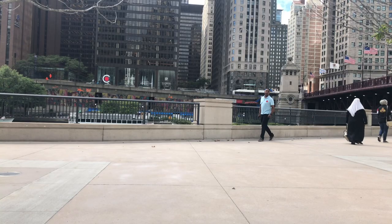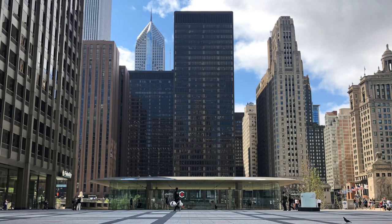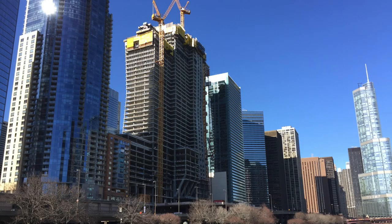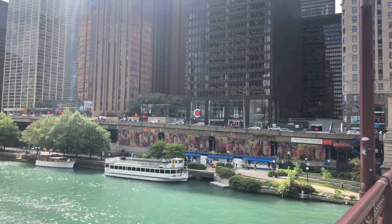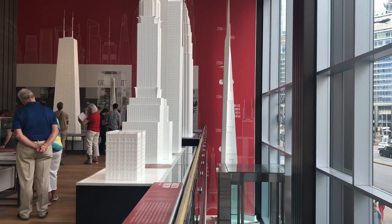One of the coolest things about our new location is actually the location. We are right across the river from the Apple Computer Store at the corner of Michigan Avenue and the river. Spectacular views of wonderfully historic buildings, modern buildings under construction, and our boat dock is right down below. So you buy your tickets for a river cruise, come right down the stairs and jump on board. What could be better? So that's the space.